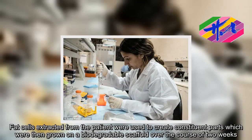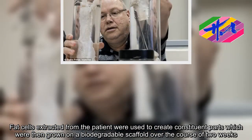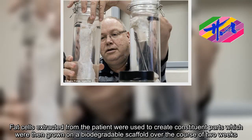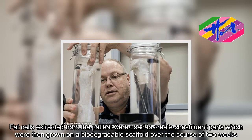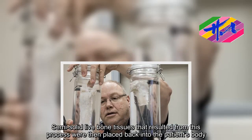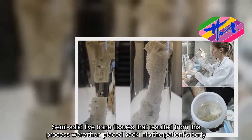Fat cells extracted from the patient were used to create constituent parts which were then grown on a biodegradable scaffold over the course of 2 weeks. Semi-solid live bone tissues that resulted from this process were then placed back into the patient's body.